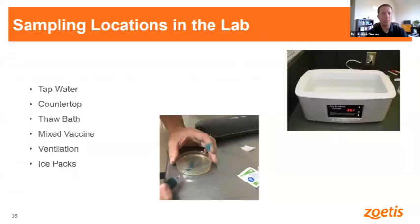Here's a few places that you want to test and check out. Starting in the lab. Again, critical area, our vaccines are being mixed here. Checking the tap water, checking the countertops, or thaw bath, mixing that vaccine and then checking it, making sure that you're using good aseptic technique, checking the ventilation and airflow, and those ice packs. That's a place that we see that's really dirty a lot of the time. Also, if you're storing anything in the refrigerator, make sure to check the handle on that and inside the refrigerator because you're storing things in there that you're using.